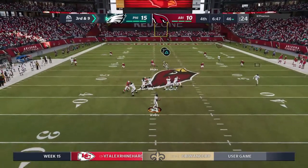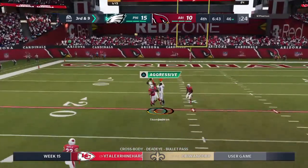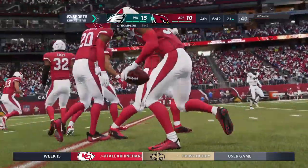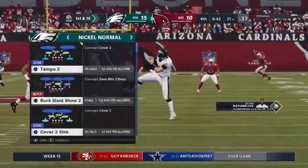From the gun on 3rd down, Wentz. Flush to his right. He's going to let this go deep for Jackson. And his guys are going to take over at the 21-yard line. Well, that's 3 picks he's now thrown in this game.